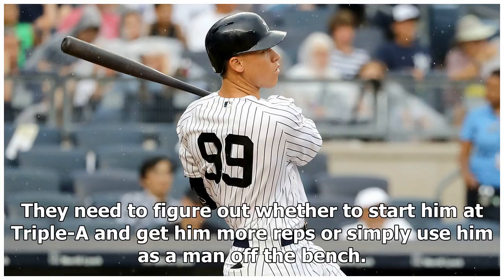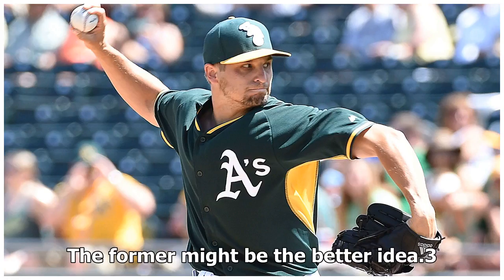They need to figure out whether to start him at AAA and get him more reps or simply use him as a man off the bench. The former might be the better idea.